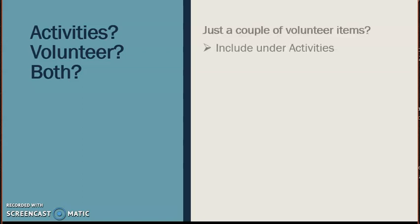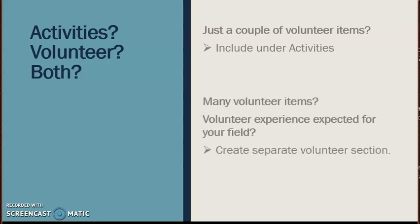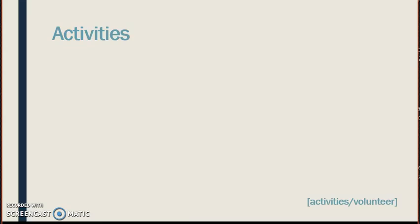If you have just one or two volunteer experiences, it probably makes the most sense to just include those right within the activities section. If you have a lot of volunteer experience, or if highlighting that volunteer experience is important for your field, like if you're majoring, say, in social work or education, for instance, then having a separate section actually makes good sense. So what can you include under activities?